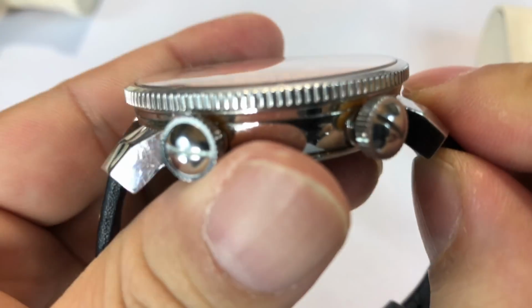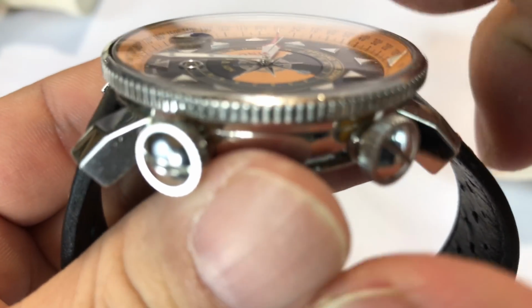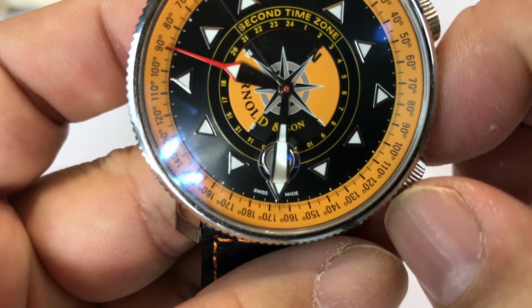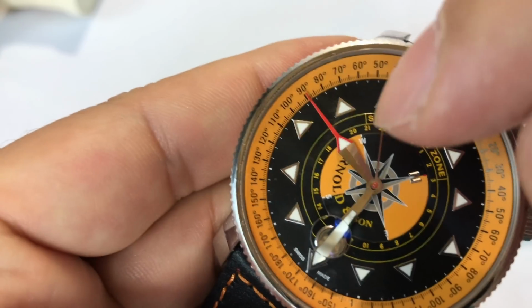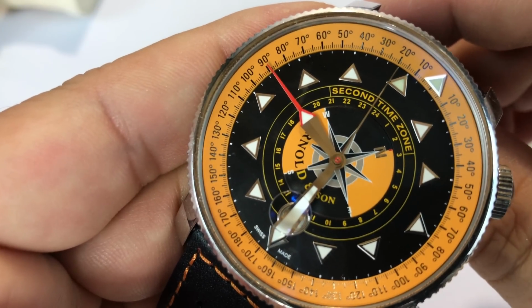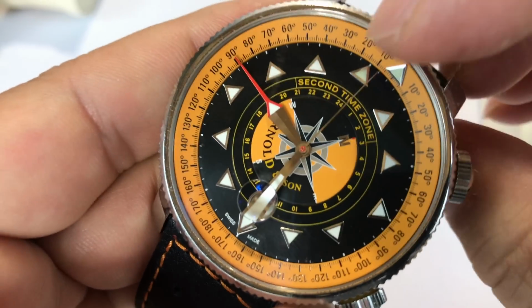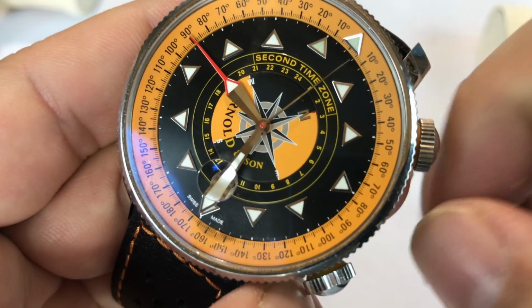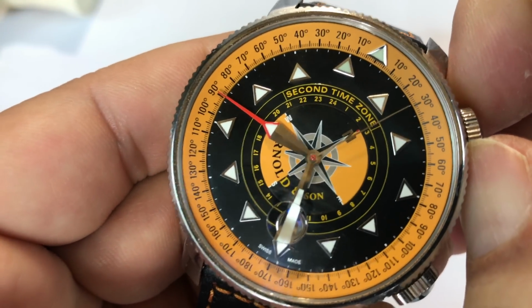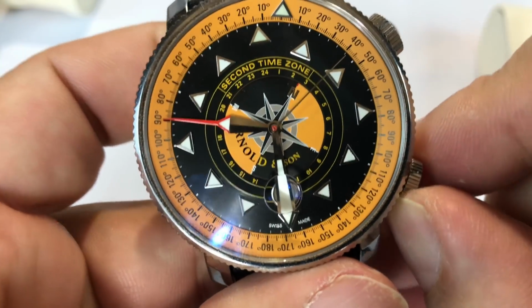Curved sapphire crystal with anti-reflective coating, a magnified window over the date, which you can't see right there. This really elongated red pointer on the hour hand helps you look at this degree wheel if you were going to use that, if I even knew how to use that. But the cool thing is this is a GMT, and like I said, I'm smitten with GMTs.